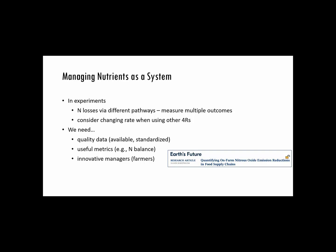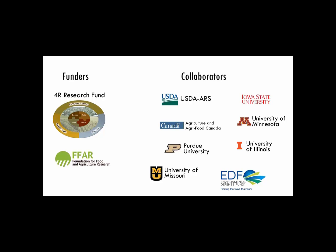So this was just another paper that we recently published that talks about the relationship between nitrous oxide emissions and nitrogen balance. And here are the collaborators across different universities and other groups. So thank you very much.